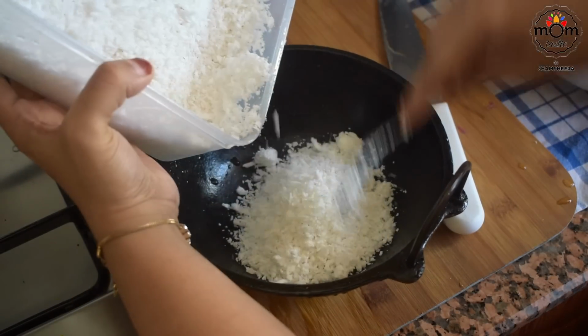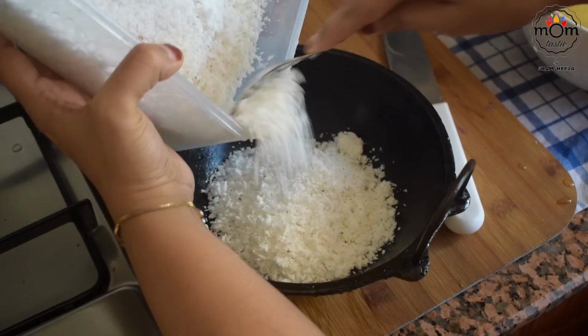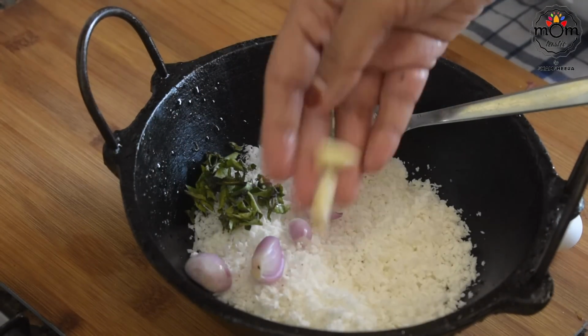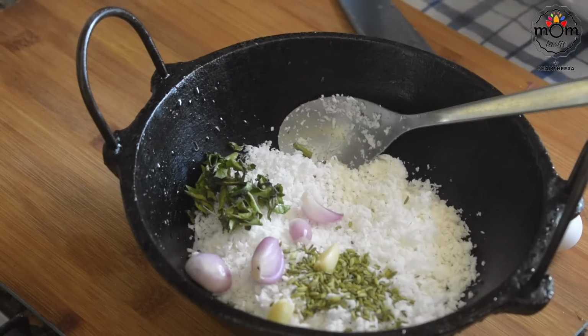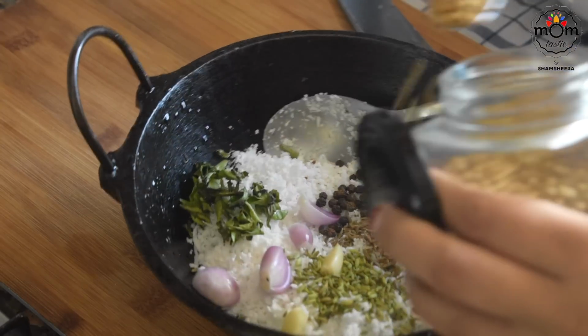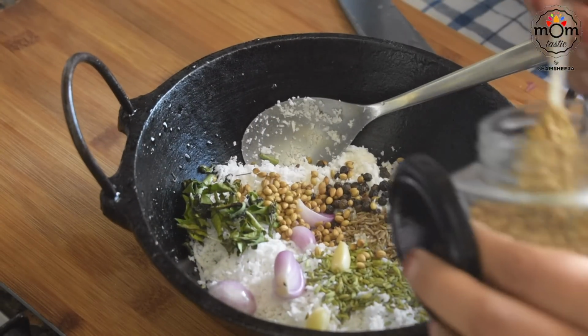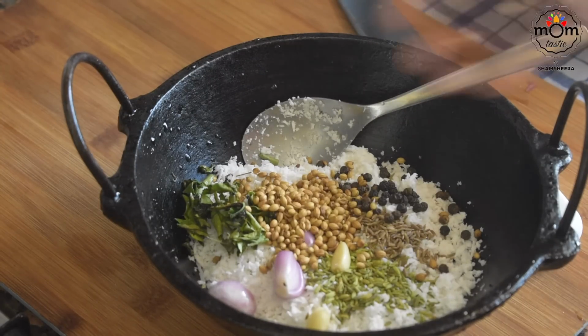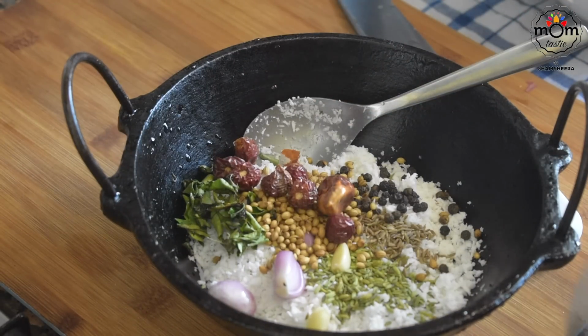We love our rice rotis during Ramadan, and that goes well with chicken in roasted coconut. I took around 1.5 cups grated coconut to roast, along with curry leaves, shallots, garlic, 1 teaspoon fennel seeds, half teaspoon cumin seeds, 1 teaspoon whole black peppercorns, 3 teaspoons of whole coriander seeds, a few dried red chilies, and a few cashews.